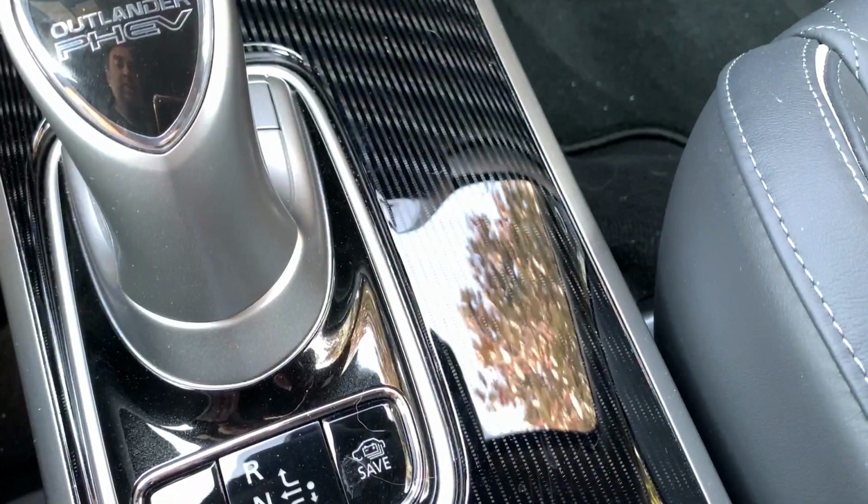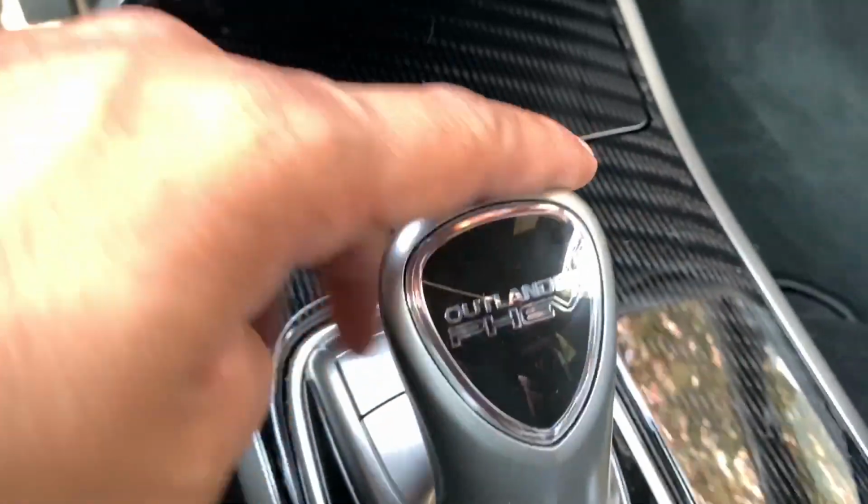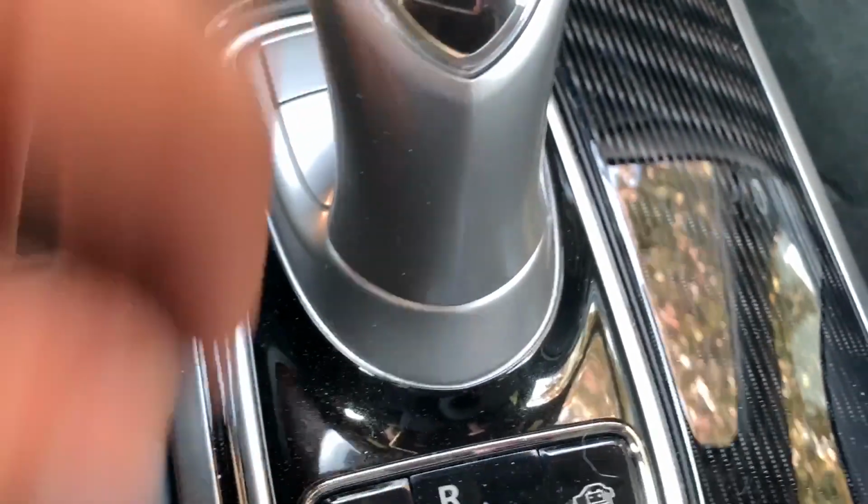I think they could have put a little bit of storage or even a thin line. Would have liked to have seen that. The gear shifter is a little weird to get used to.